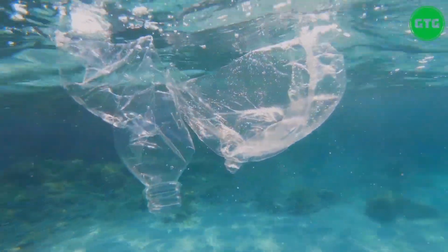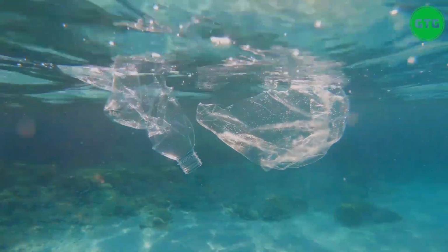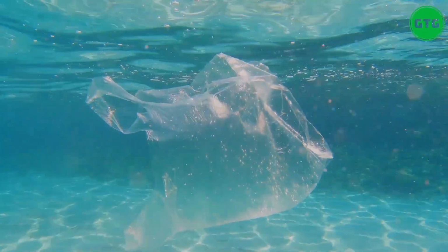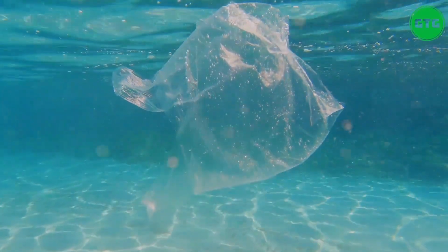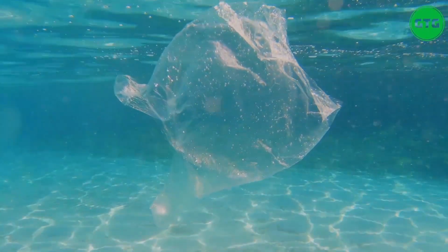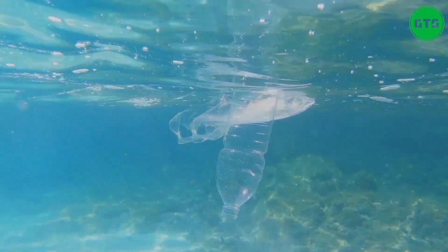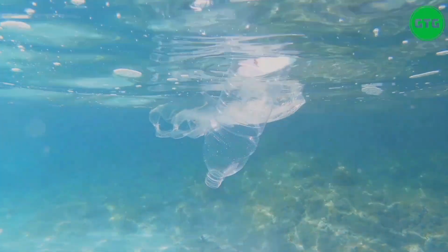Today we delve into the heart of a global challenge that's been tugging at the strings of our planet's health: plastic pollution. Plastic, once hailed as a marvel of modern convenience, has become a nemesis of nature. Around the world, we produce over 300 million tons of plastic each year. That's equivalent to the weight of the entire human population. Shocking, isn't it? The impact of this plastic tide is far-reaching and devastating.